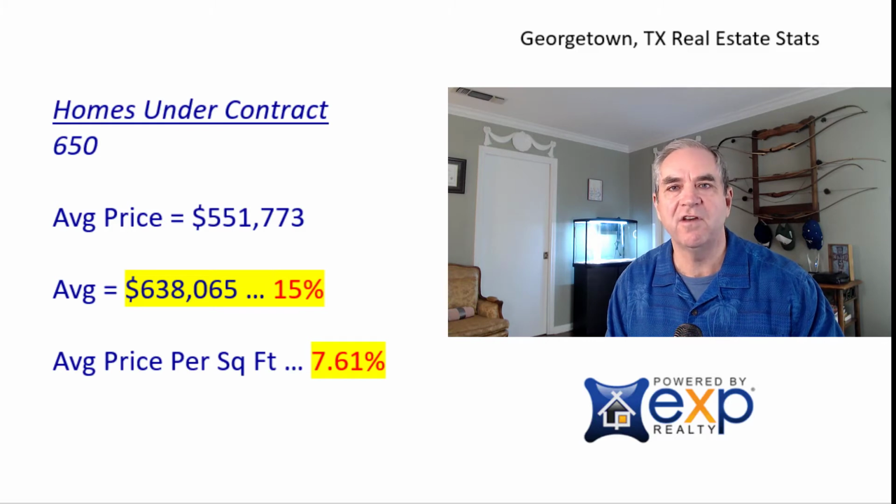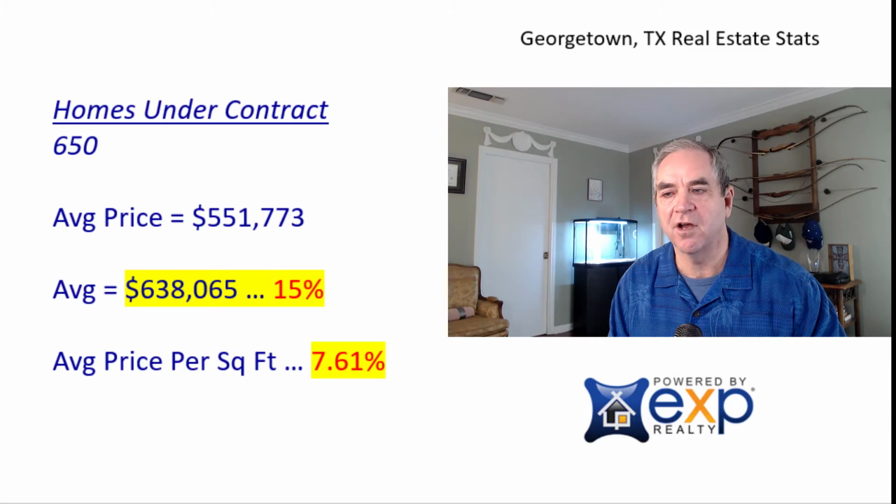There are 650 homes under contract. So this is more proof that resale homeowners haven't quite adjusted yet. This is for the big picture, not a huge pool of data, but it's a pretty good size pool of data. Georgetown, Texas, 896 homes in the market, 650 under contract. That actually in itself as a ratio is quite good. Let's look at the average price of homes under contract, $551,773. Homes actively on the market, $638,065.